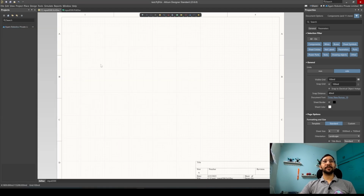So this is the user interface for the Altium Designer. On the left, you can see the projects I've been working on, so it's blurred. And this is the schematic sheets. And on the right, you have all the properties. So I've already created a project. I just wanted to show with the IMU, which is MPU 6500.